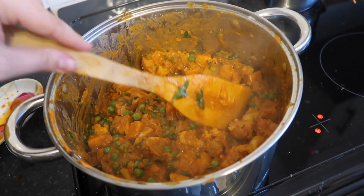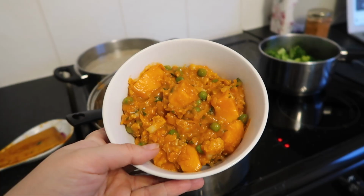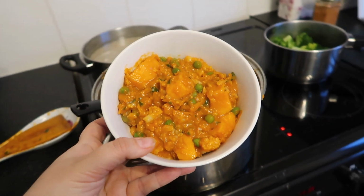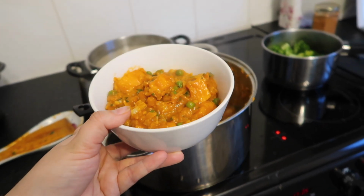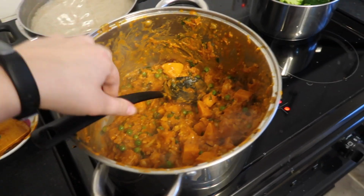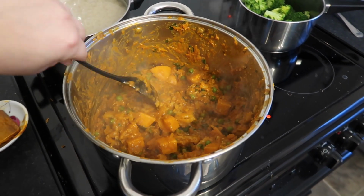Again, my kids really like this. Cauliflower did break down a little bit though. So I just served this in a bowl by itself. I didn't serve it with rice because it already had the sweet potatoes in it, which are starchy enough. Although sweet potatoes do count as one of your 5 a day. And here was the leftovers after everyone was served, so we had plenty left.